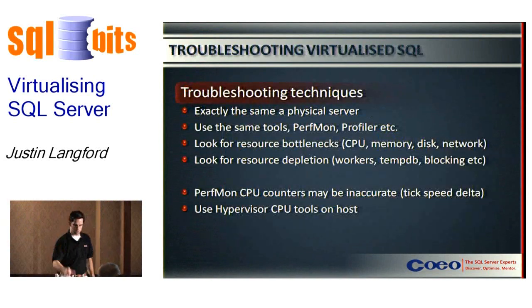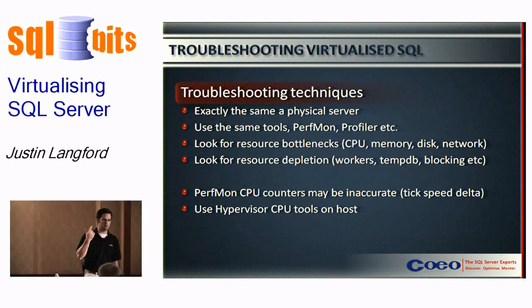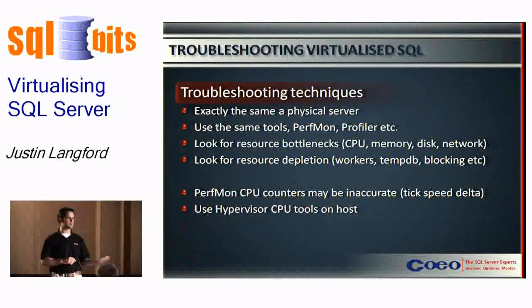Okay, troubleshooting for virtualized servers. For all intents and purposes, we should approach a problem on a virtualized server exactly the same as we would on a physical server. So the tools that we're going to use to tackle the problem are going to be the same. We're going to use Perfmon, Profiler, and we're going to start with some kind of methodology for approaching this problem where we look for resource bottlenecks, and we're going to look at CPU, memory, disk, network, and try and identify one of those resources as being the problem or eliminate them from the situation.